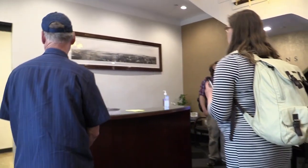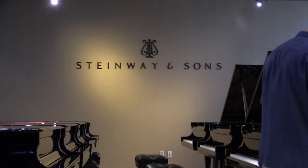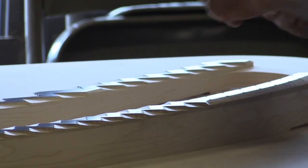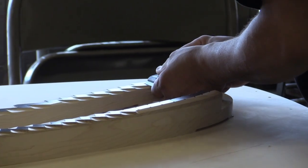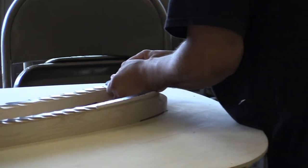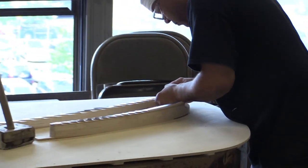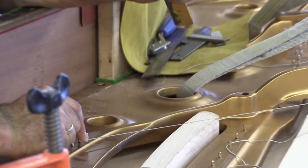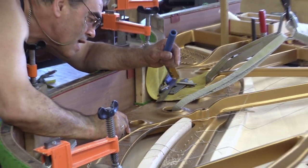We have a choice of five instruments that we'll be selecting one from. And the reason they do that is because every Steinway is a little different. The soundboard of the piano is cut from different wood. It's all spruce, but from different sources and different trees. And so therefore there's always a little bit of variation between the instruments.